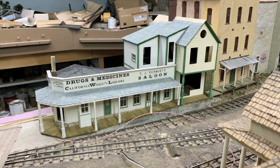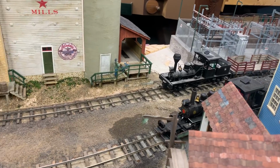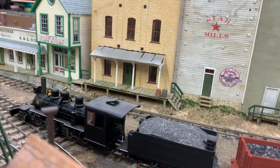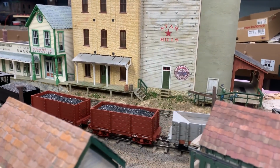This is a street scene also left over from the MRS railroad that Al built. Oh, and then this is fun. Steve has added this new building to the scene, the Star Mills Farm Store. I love this sort of thing. That just really fleshes the whole thing out and makes it complete. I love the boardwalk, sidewalk, and everything. The railroad itself is ON30. Oh. And the outer part of the railroad is ON3, but the whole new peninsula is all ON30.